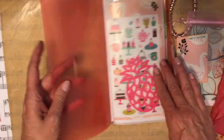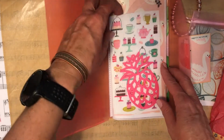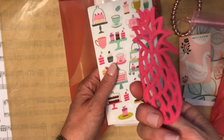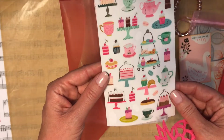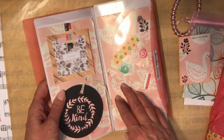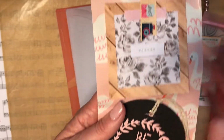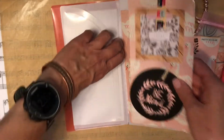So on the first page, there may be a glare. I'm going to try and tip it so there's not. But she has included this very cool pineapple cutout. It's like a felt. And then these really pretty stickers. Very nice. And this, I believe, is the wrapping paper from the Dollar Tree as well. And on this side, she has this really beautiful tag and a piece of ephemera. So sweet.